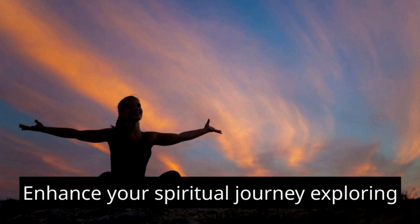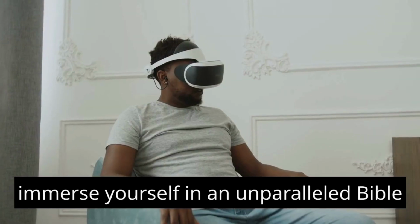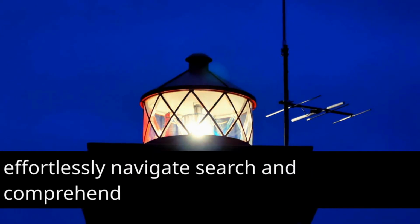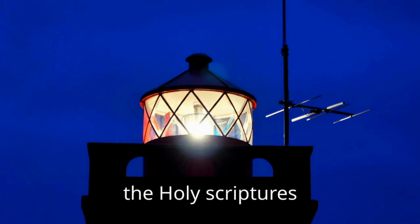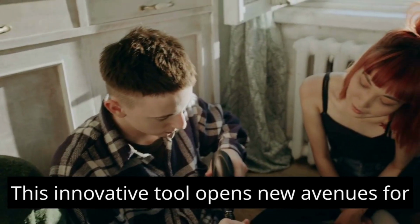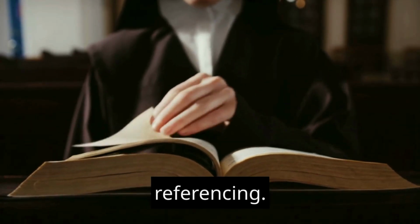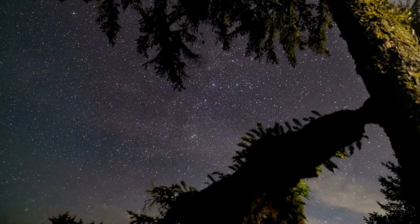Enhance your spiritual journey, exploring digital Bible features. Immerse yourself in an unparalleled Bible experience with the Digital Bible, a cutting-edge application designed to effortlessly navigate, search, and comprehend the Holy Scriptures. Powered by artificial intelligence, this innovative tool opens new avenues for personal growth, sermon preparation, and efficient scripture referencing. Discover the future of biblical exploration today.